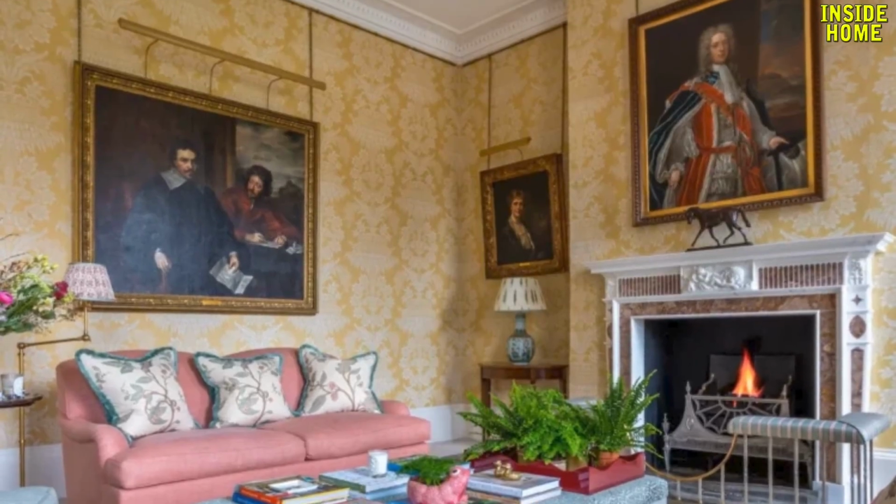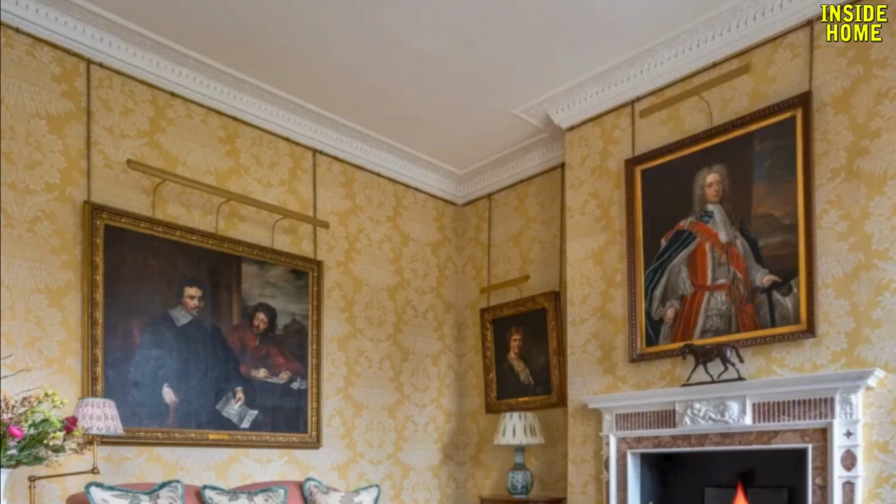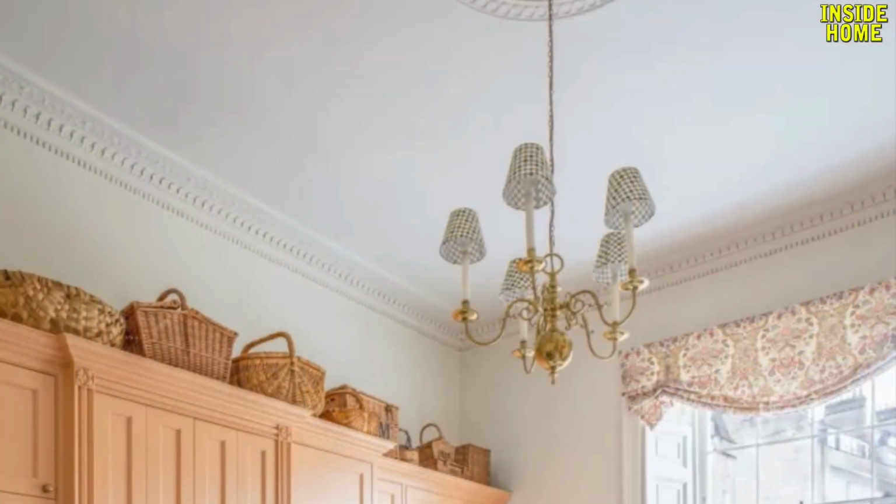In keeping with the home's original Georgian architecture, Sean Symington as the designer ensured that all of the period details were preserved and celebrated.